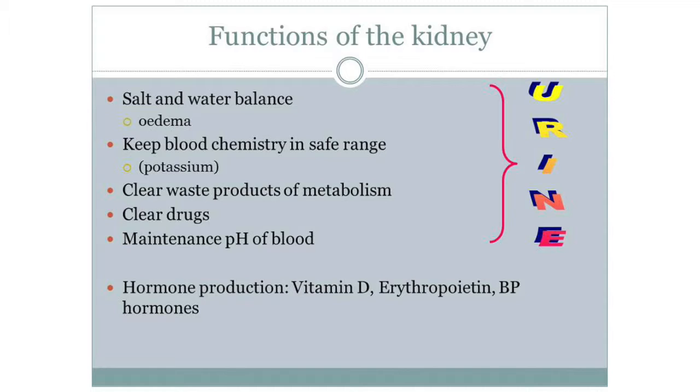Once your kidneys start to be impacted by disease, your ability to handle both salt and water starts to become impaired, and I'll talk a little bit about that on the next slide. Just as I mentioned before, it doesn't do you any good to drink 6 litres of Coke or eat Kentucky Fried or whatever else, but your body is designed to keep your blood biochemistry in a safe range.